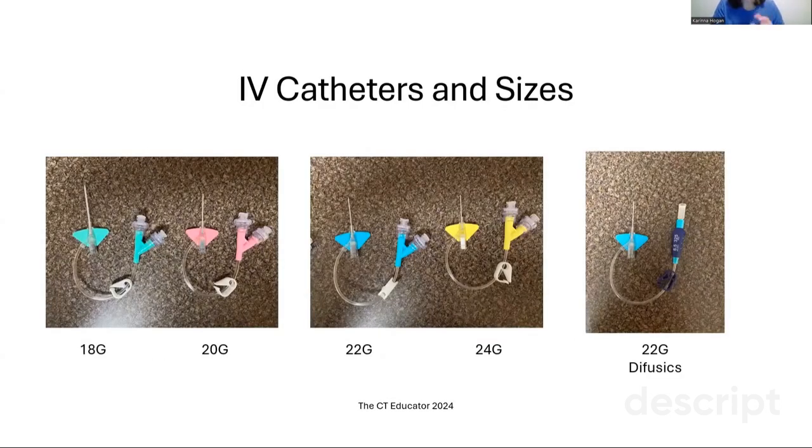Now, these are some pictures of the type of IVs that I use at the facility I work at. They range from 18 to 24, so you can see all the colors in both pictures. The last picture is what we call a 22 diffusix. It's a 22 gauge, but we can inject up to 6.5 cc's per second at 325 PSI. So let's say they can't get a 20 in the patient, they'll use a diffusix, because usually they're good for patients who are hard sticks.